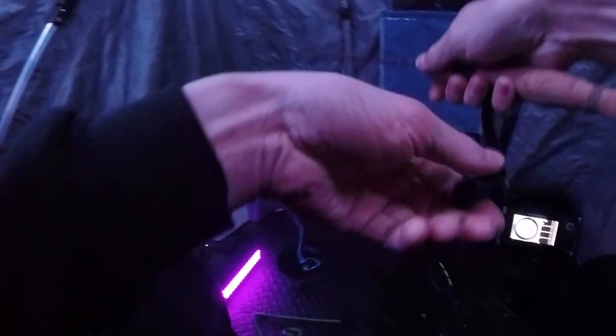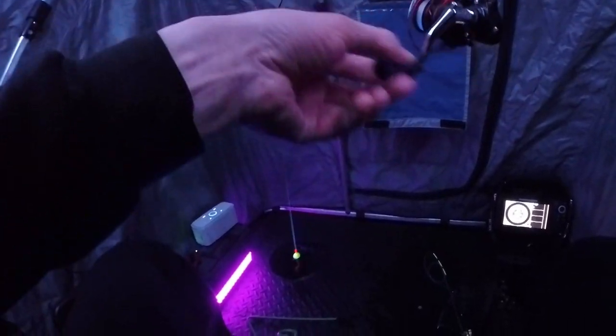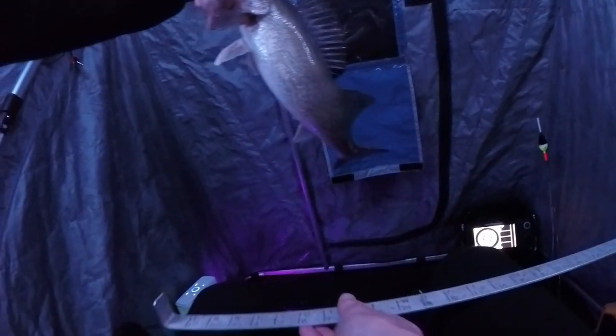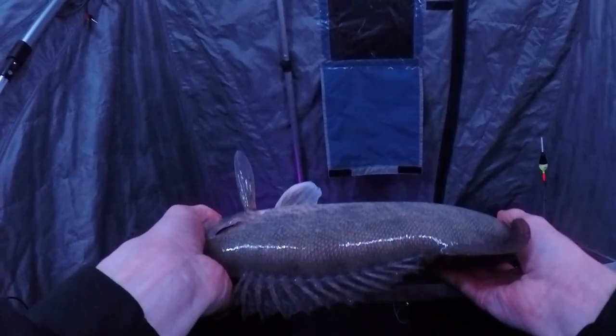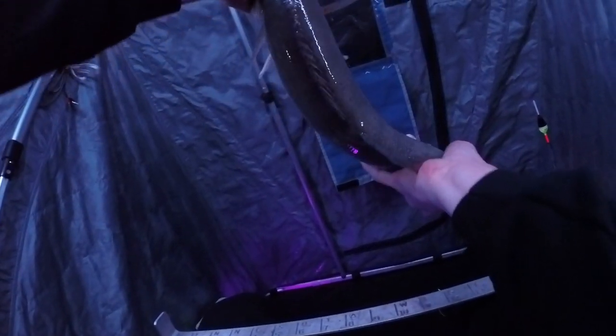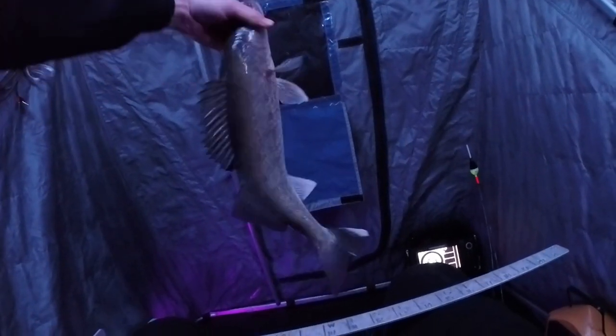Doubled up here. That one released itself. There's a better one. Nice fish. There, I think. That's a nice fish right there. It's probably 21, 22. 21. It's my last eater. Let's go, boys. Just had a double.